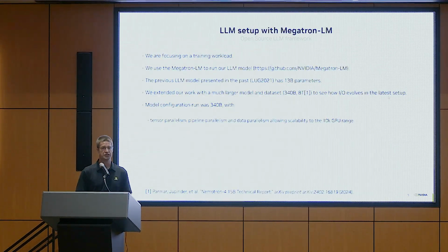As for the particular application that we focused on to showcase and look at the I/O patterns, we used Megatron-LM. It's an open source framework. The key aspects of this: it's 340 billion parameters in the model and an 8 terabyte data set. So it's pretty big. It's about 20 times bigger than the last time NVIDIA showcased some work on PCC at LUG a couple years ago. As I said earlier, things are getting bigger fast. If you want more information, there's a link on the slide to what that model is. But for now, we'll dive right into the I/O profiles of the codes.